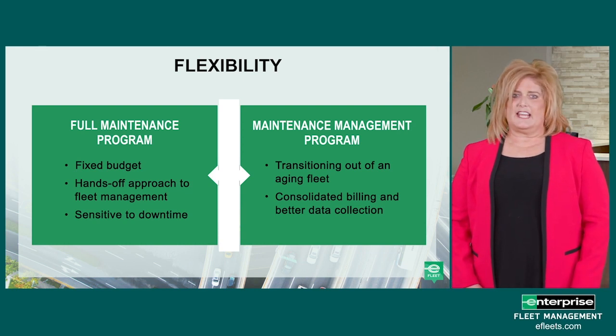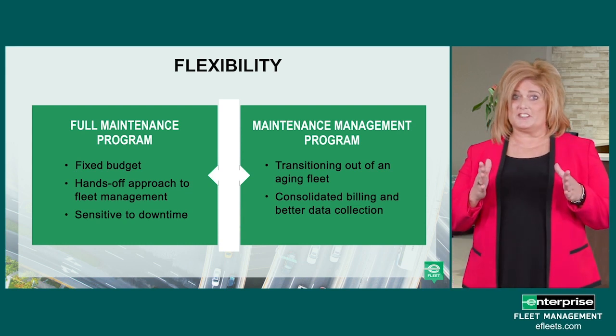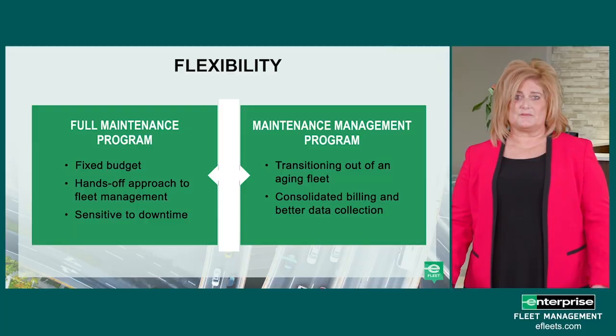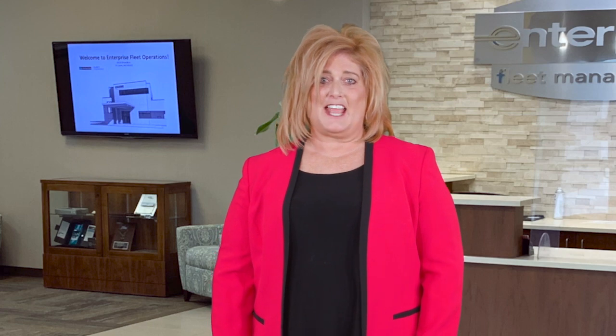Our goal is to take as much off your plate as we can so that you can focus on your business and your customers instead of fleet repairs. To better understand how our program benefits clients, I'd like to introduce you to Natalie, one of our NSD managers, who will explain more. Hi everyone, I'm Natalie Gittemeyer, and I'm an account manager for our National Service Department.